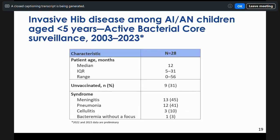This table shows characteristics of invasive Hib disease cases among American Indian children aged less than 5 years reported to CDC's active bacterial core surveillance system from 2003 through 2023. The median age was 12 months. 31% of cases occurred among unvaccinated children. The most common syndromes were meningitis, 45% of cases, followed by pneumonia, 41% of cases.